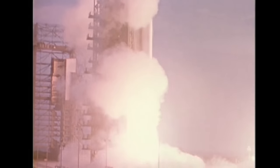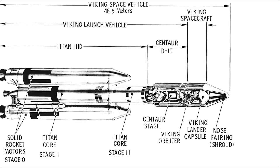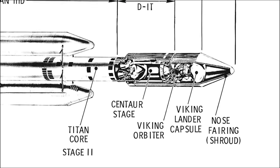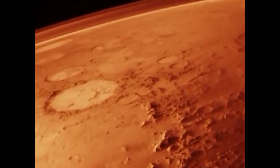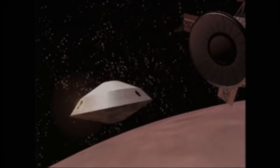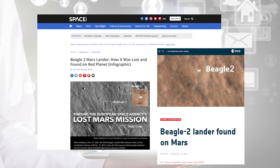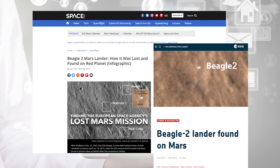The American Viking program consisted of two orbiters with lander units and were launched in August and September 1975 with a Titan Centaur rocket. One of the Viking orbiters also took the famous picture of the Happy Face crater. The landing on Mars is, because of the thin atmosphere, not easy, as the long list of failed landings shows. Therefore, I consider it to this day an odd decision that the European Space Agency cancelled the retro rockets on the Beagle 2 lander for cost reasons.